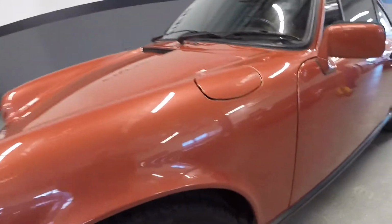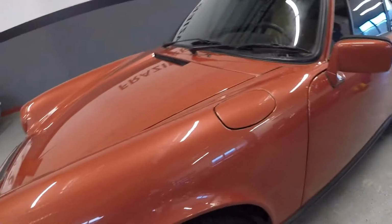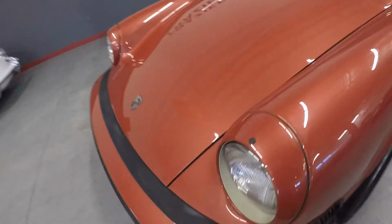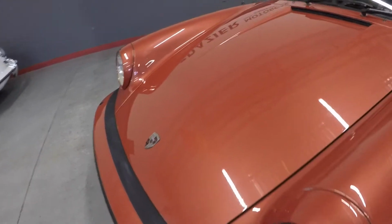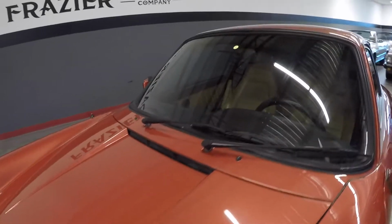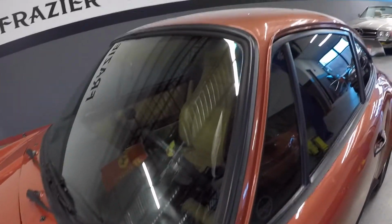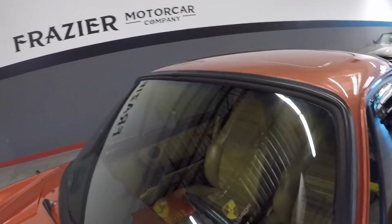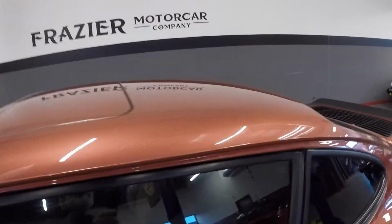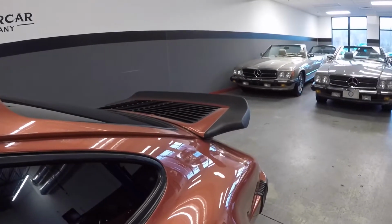Look down the sides of the car. You can see how straight it is. Clean in the nose, fenders, hood, windshield seal, no rust, good clean windshield. Sunroof car. Real unique color. I think it's beautiful.